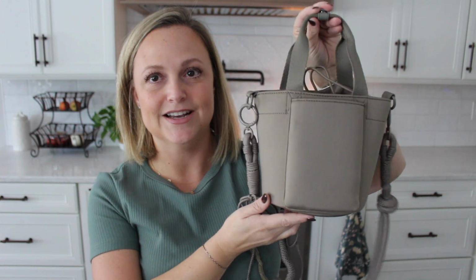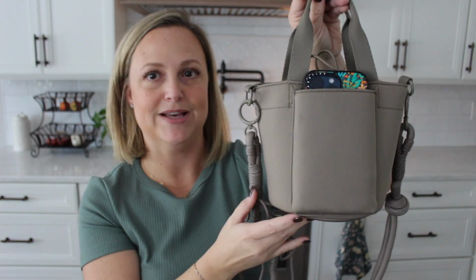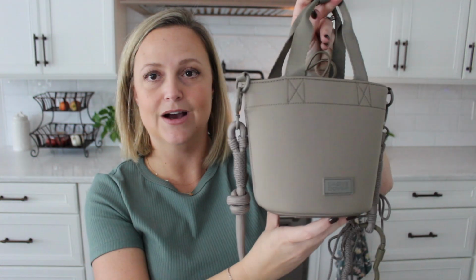Again, it is designed super cute. You have a big pocket back here on the back of it, which is great for your cell phone. It's big. Let's see if mine will go in there. I have an iPhone 15 Pro Max. It fits perfectly. So it's a cute little pocket for your cell phone. That is the only external pocket here on this one.